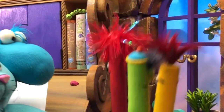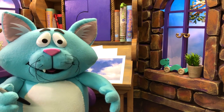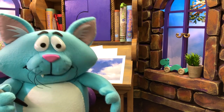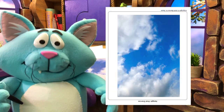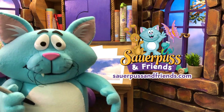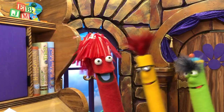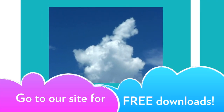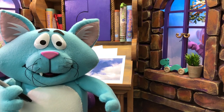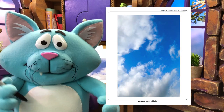Oh boy! Now it's time to use our imaginations to see what we can see in this squiggle cloud. At this point, if you'd like to squiggle along with me, you can first download this squiggle cloud from our website in the Squiggle Time section. Go to our website today and register for free. Here you will find all sorts of fun activities. Or you can simply enjoy watching me draw different ideas from this cloud image.